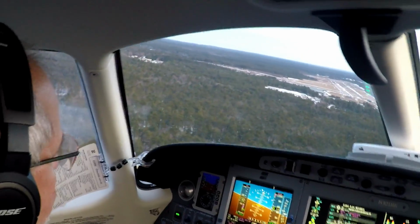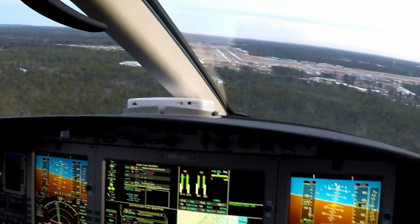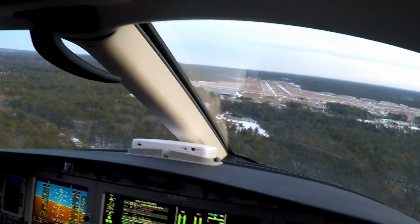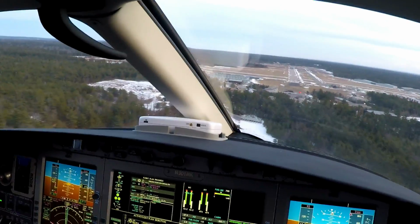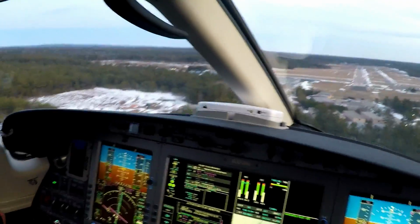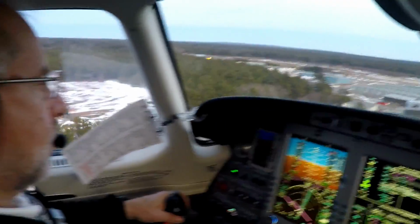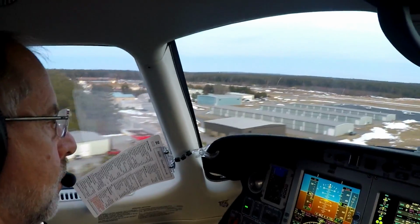Plymouth traffic Eclipse 301 Mike Kilo short final runway 15, Plymouth. Jonas Falls, Cherokee 9622 Whiskey is going to be overhead, full stop, down runway 6, Jonas Falls. Plymouth area traffic, Medflight 1 helicopters over on the northwest side of the airport, going to transition over to the keyhole, southwest side of the airport. Plymouth.